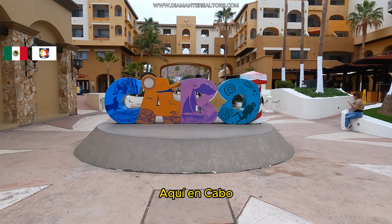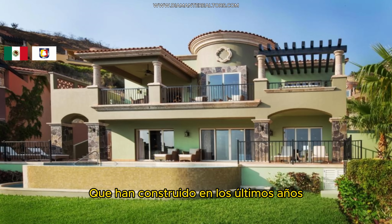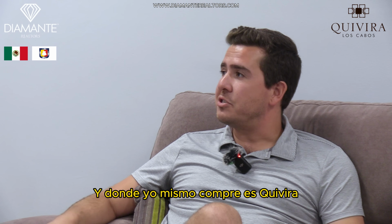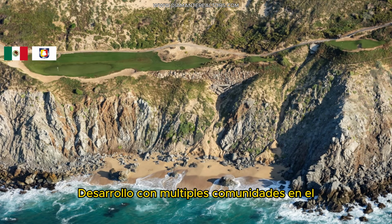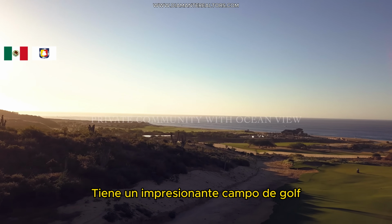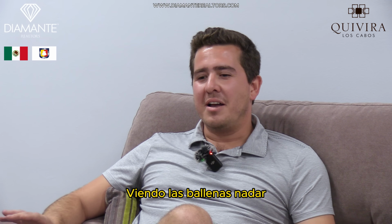Here in Cabo, there's lots to do. There are lots of amazing developments around the area that have been building over the last couple of years. And one of our favorites, and where I've actually purchased myself, is Quivira, which is this beautiful, huge development that has multiple smaller communities in it, an amazing golf course, and an amazing beach club where my girlfriend and I like to spend the day, watching the whales breach and hanging out at the pool.